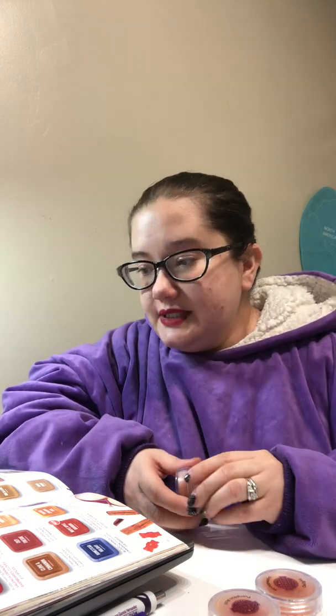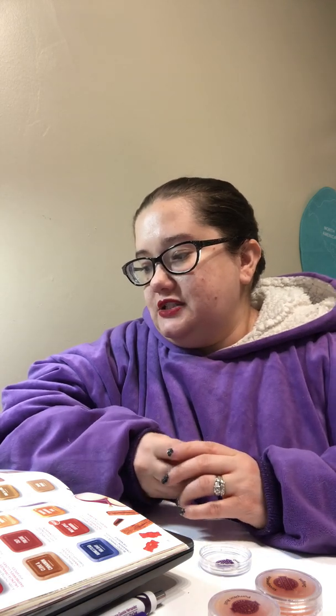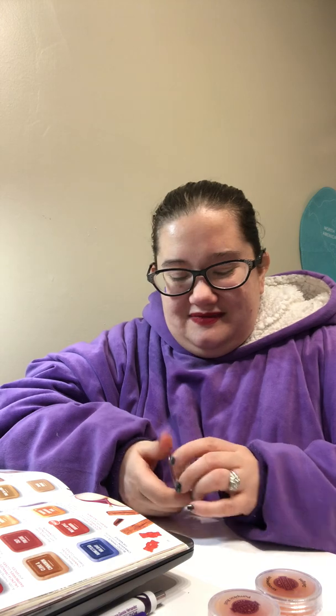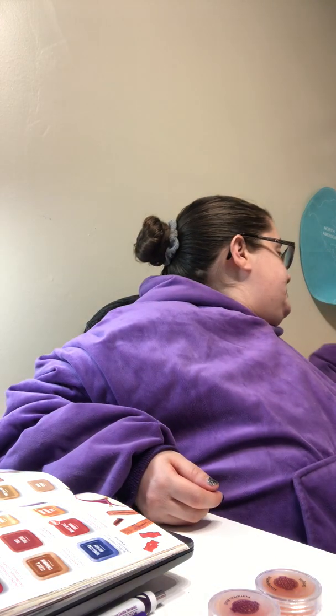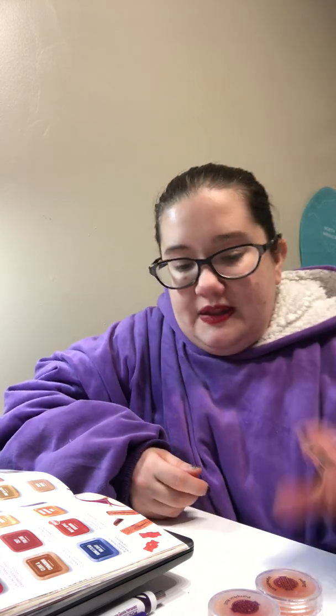Gingerbread Donut. Heavenly golden gingerbread spiced donut and vanilla bean. Honestly, I wasn't a fan. I'm not a fan. It's okay. I'm not a huge bakery person, though, as much as other scents.